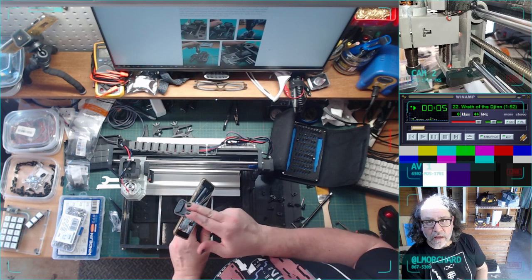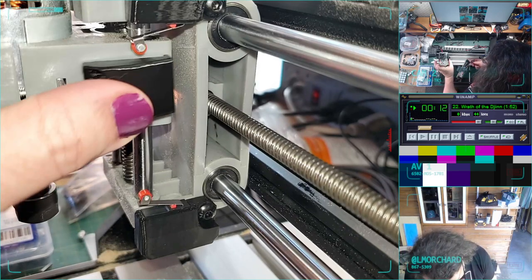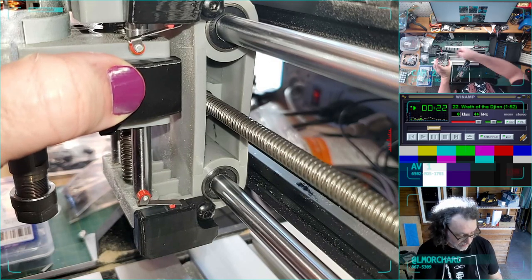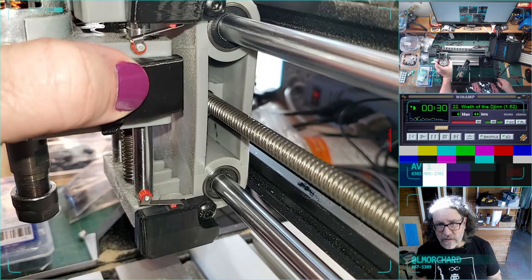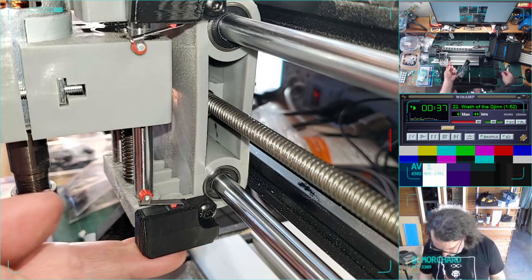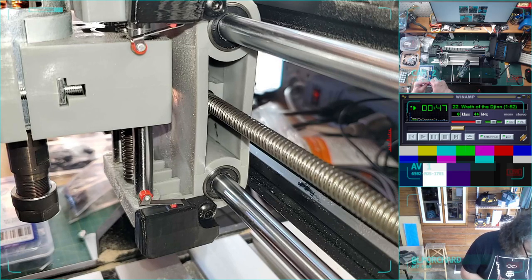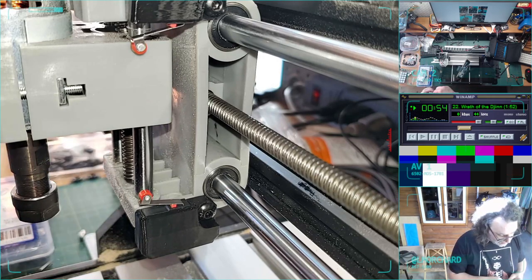Alright. So the notion here is, as I've explained a few times, but I'm explaining kind of for myself, this tripper is going to get installed. This tripper is going to activate this switch and this switch when the Z-axis is at the upper and lower extremes. And these switches have corresponding connections on the Woodpecker board. That should tell the Grbl firmware when it has reached its end.